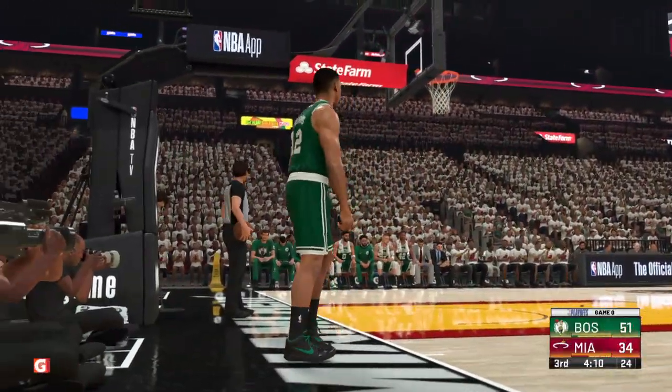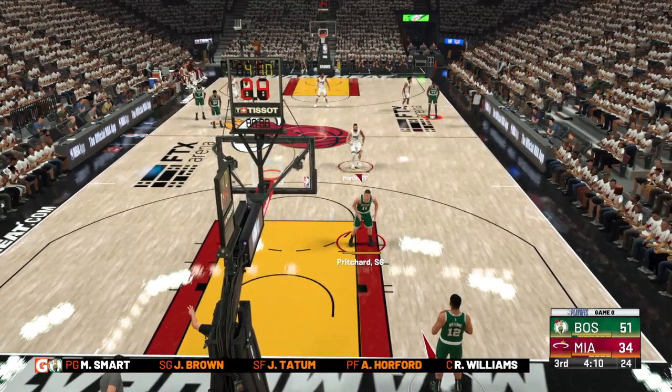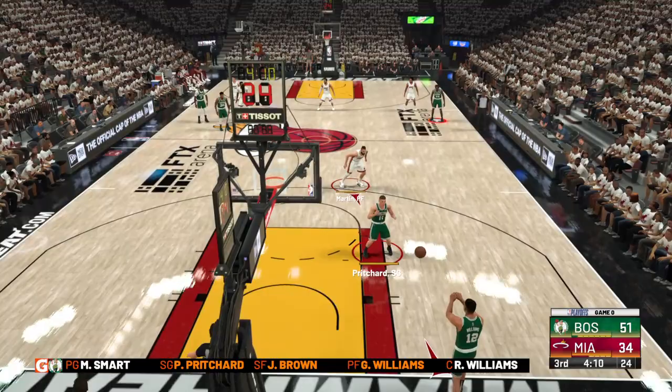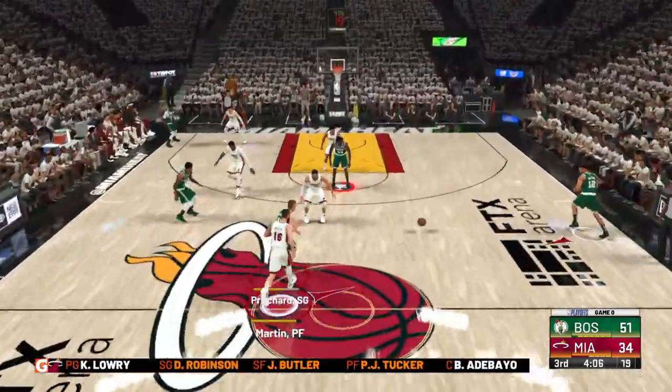And some changes here for the Celtics. Williams, he's checked in for Horford. And it's Pritchard in for Tatum. And we're just about 2 minutes into the second half now. Celtics leading by 17.